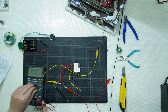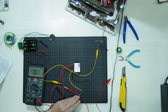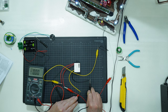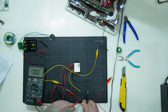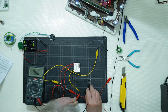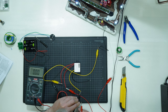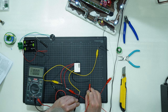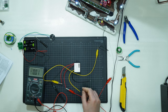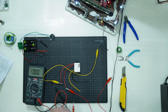This time I will go to DC because it is supposed to be DC. I switch this on. Positive yellow, negative black. It is the opposite. Oh yes, I haven't switched it correctly. I've switched it with just the motor. Okay, now it is switched with music.